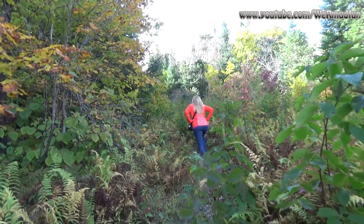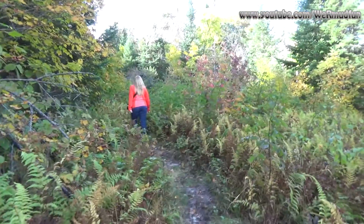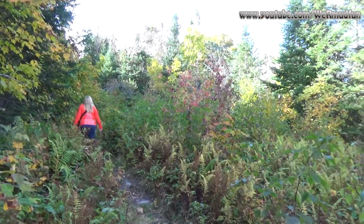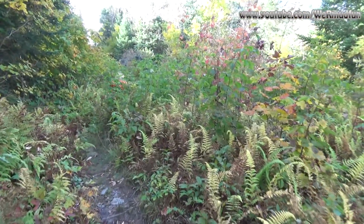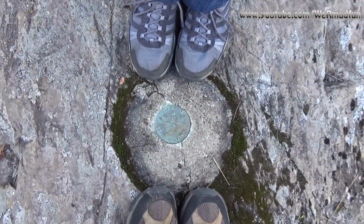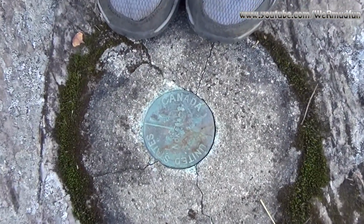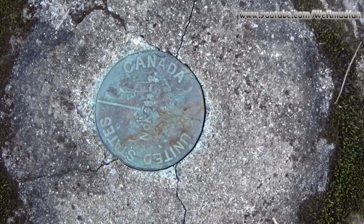Alright, so this trail is steep. It does border Canada and the United States. It's been about 10 years since we've been out here. The last time we were out here, we could see all the signs showing where the border was. So when we see them, you'll see them. Guess who's on what side? I'd be in the United States. I'd be in Canada.